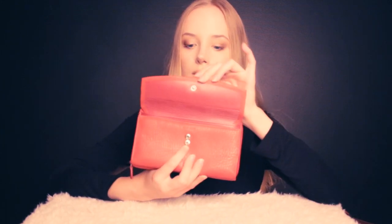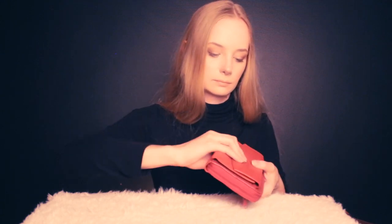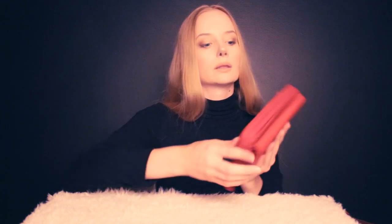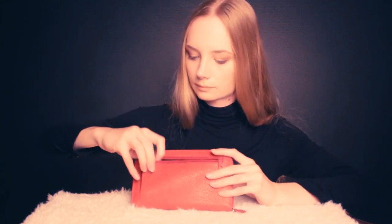Also, it very conveniently has two button spots. So if you end up filling this up a little bit much with your cards, then they give you a little bit extra room to snap it closed still. So then on the back side of the wallet, we have a zipper closure. Perhaps put cash or whatever you would like in here.